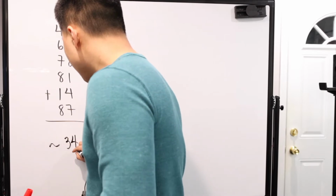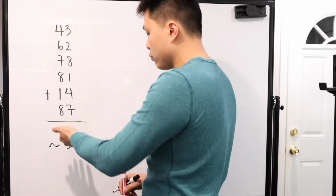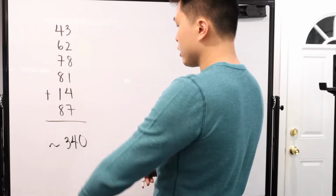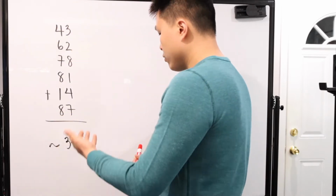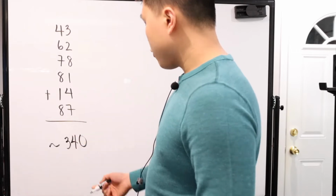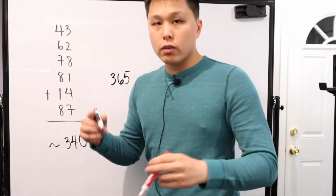Of course, it's not going to be exactly 340 because guess what? We have these guys right here. But afterwards, if we say it's about 340, we can look at this really quickly. What is that? That's 10, that's 20, 25. So there we go. It's 340 and 25. So that's 365. And of course, we can do this very quickly.